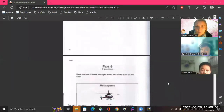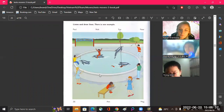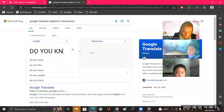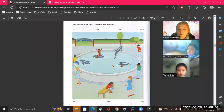Okay, let me just go to test two quickly. Okay, can you see the picture? Yes. Okay, and do you know how to draw on the screen? Can you draw, Koi? Okay, wait, I'm going to translate for you. Okay, English. No? Okay, that's fine. I will do it for you. I'm going to draw numbers.